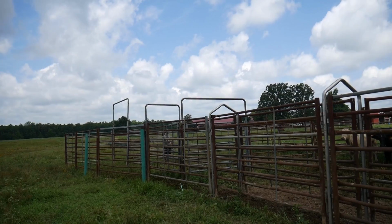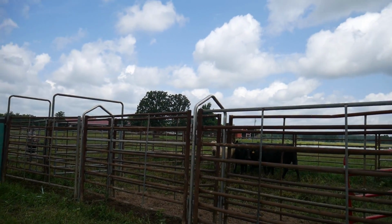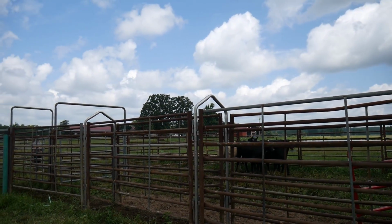Okay guys, so we're almost done with all the cows that we got in today, and we're gonna come back at it and do it a different day, the other half that we didn't get into the corral. So we'll check back with y'all in a little bit. Hey guys, it's all empty besides the ones that we're keeping to take across the road.